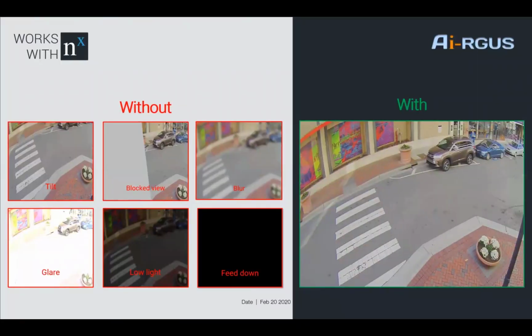Without an active camera monitoring system like RGUS, your cameras can have all sorts of view problems. You wouldn't know about it unless you happen to be looking at that camera, or worse, if you go back to review the video, but then it's too late. With RGUS, you will be alerted if the camera view deviates from a reference from the camera. For example, if the camera got tilted or blurred, like the examples shown here. In this way, you can be proactive about knowing that your camera is producing the images you want and need.